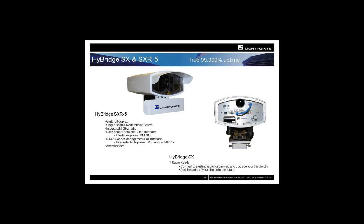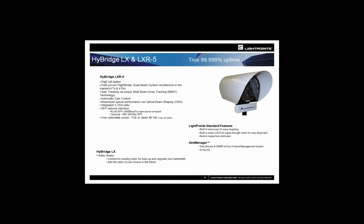We also offer this in the SX version. The SX version means it's radio ready. It's already pinned out, and you can add a radio of your choice. So if you're using a particular brand of radio that you like using, you can add that radio to the FSO system. Also consider if you have applications where an existing wireless bridge already is in place, but the customer or your administration would like to have higher bandwidth, you don't have to forego your investment in your wireless bridge. You can add the Highbridge SX or LX to that application, have higher bandwidth, and still take advantage of the radio. It's just used as a secondary source then.